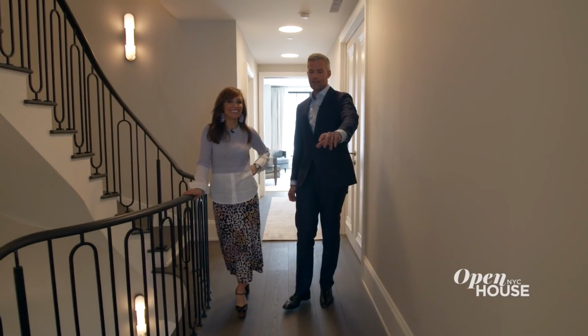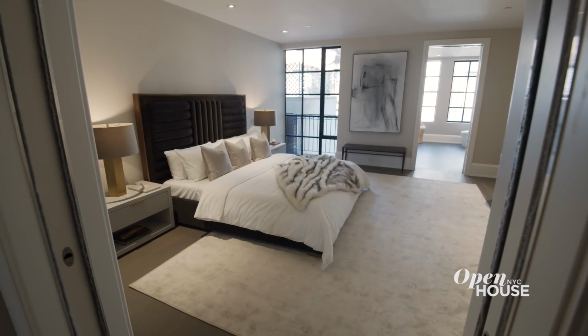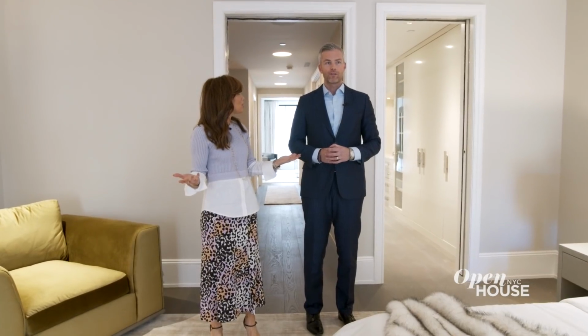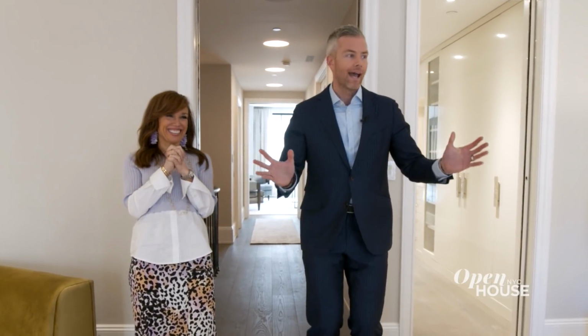So then lead the way here into your primary suite. Again with these views. Imagine waking up to this sunlight right here. I mean, how do you have a bad day when you wake up like this? You don't. You have lots of money, so I think it makes it easier. You just bought a house for nearly $20 million. Your life is okay. Yeah.